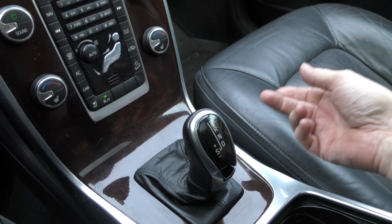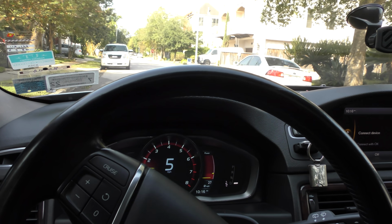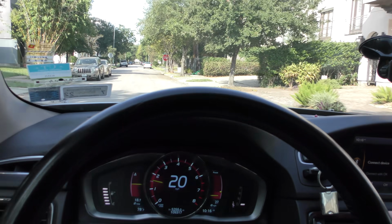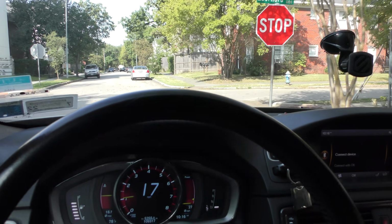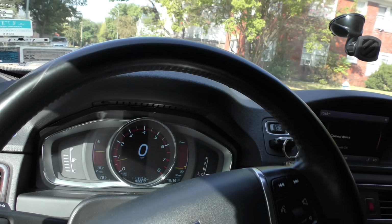Does it shake? Not one bit. And when you take off, it really feels secure. Handles quite well. Still got all the original struts. Still rides fine. Being a Volvo, it's safe. It's got giant brakes. Stops on a dime.